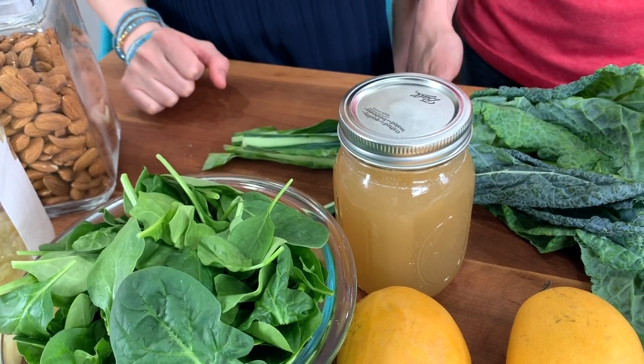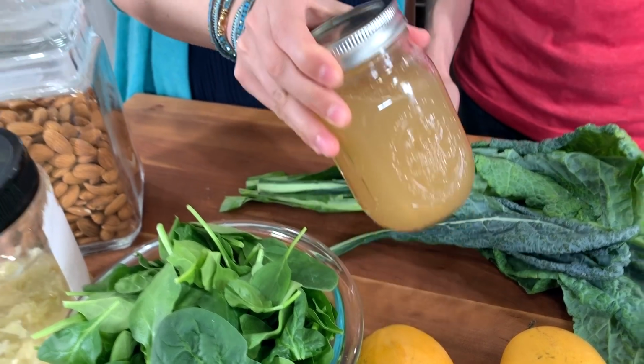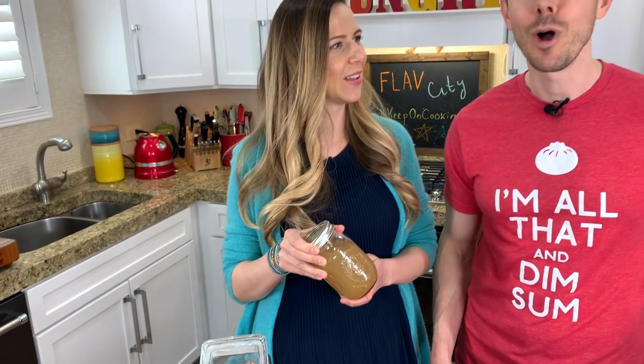And foods rich in magnesium are, again, bone broth. Yep, but it's like a cure-all, you guys. You got to make this stuff. Also, leafy greens. Organic kale. I like lacinato or black kale because it's more tender and easier to eat than curly kale.